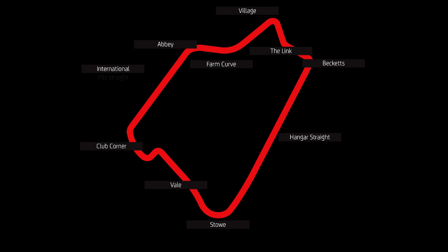And the BMW M235i Racing Cup cars, which have over 330 horsepower and actually their own class in the VLN Endurance Championship, we should expect these cars to top over 120 miles per hour down that long Hangar Straight, which will give plenty of drivers ample passing opportunities going into corners like Stowe, Abbey, and of course going out of Becketts onto that Hangar Straight.